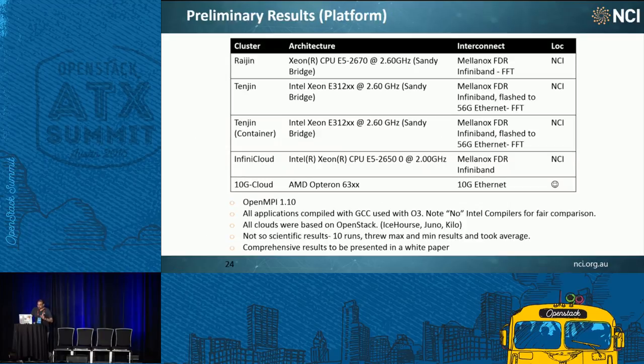So, a few of the experimental results. I'm going to quickly go through these. What I've done is compare Raijin, which is our supercomputer, with Tenjin, which is our cloud based on 56 gigabit Ethernet, with Tenjin again, but this time with containers. No virtual machines, we just went with containers. Plus, we experimented with a 10 gig cloud. I'm not going to name this cloud, but probably you all can guess.